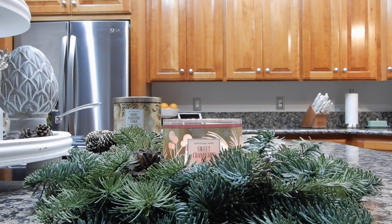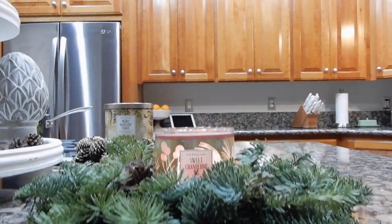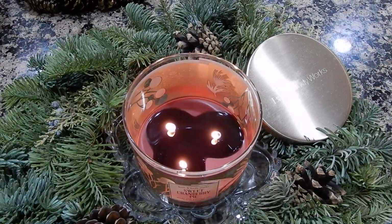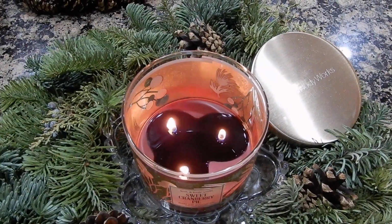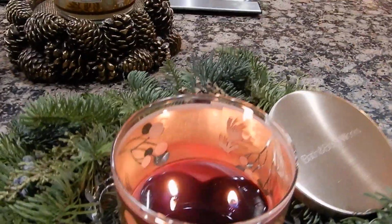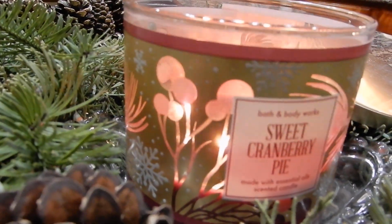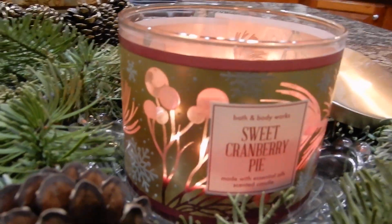I'm just gonna show you how far I am into the candle so that you know that I've put a decent dent in it and can give you some pretty much almost final thoughts, because you can see I only have about a quarter of the wax left.